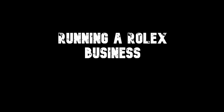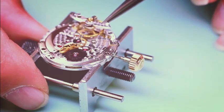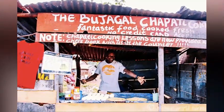So say you're an investor with a little bit of cash. Well, good news is we have just a perfect venture for you with far less than 1 million shillings needed to start. To break down the cost of a Rolex stand, we shall need 2 classifications: setup costs and operating costs.